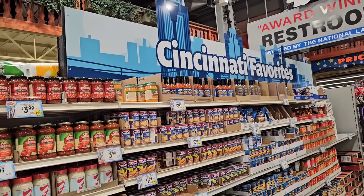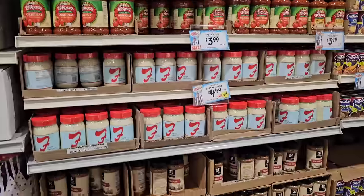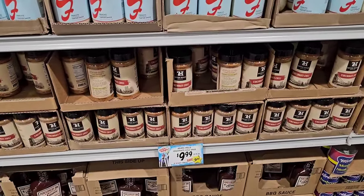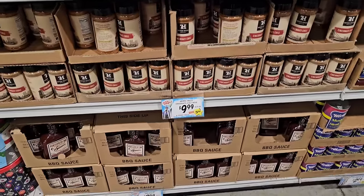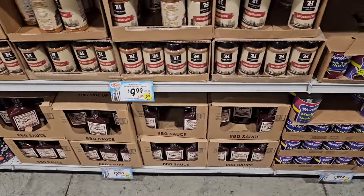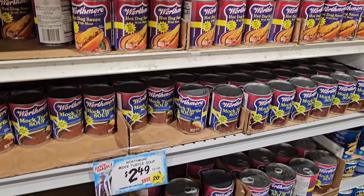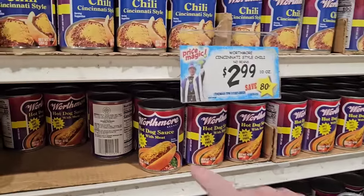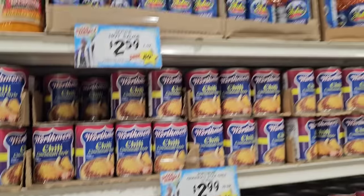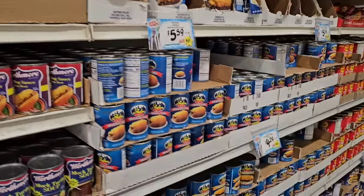Okay, so right here I wanted to point out they have all of the different Cincinnati favorites, from La Rosa's pizza sauce to Frisch's tartar sauce. Really good stuff right there. We got the Seven Hills Company here, Cincinnati chili. You want to try Cincinnati chili, though, you want to try Skyline chili. Got the Montgomery Inn barbecue sauce here. Got Worthmore chili sauce and the different mock turtle soup, if that's your thing. Worthmore hot dog sauce is pretty okay. $1.69, it's definitely the cheapest of them. Got some of the Skyline hot sauce here. Skyline hot sauce used to be just Tabasco until they came up with their own.